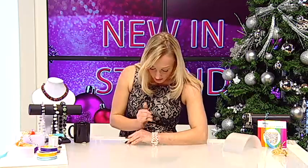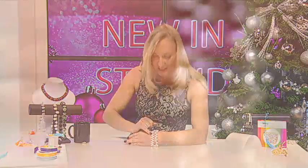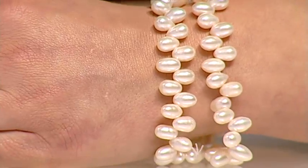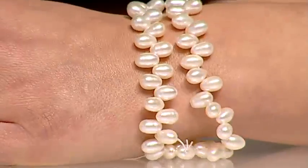Now, like I said, actually, look, these are top drilled, not side drilled, but look, they're like little teardrops. Can you see the way they go here, gorgeous beauty? That's what makes me think of Victorian jewellery. I'm not sure why, you probably know.